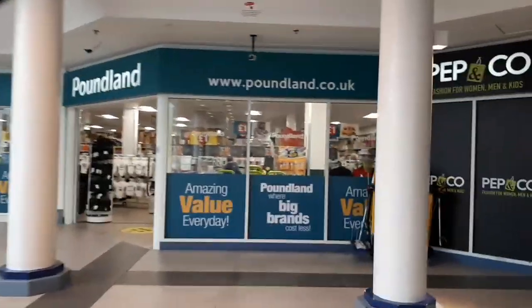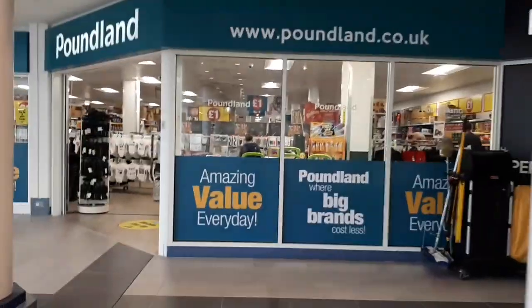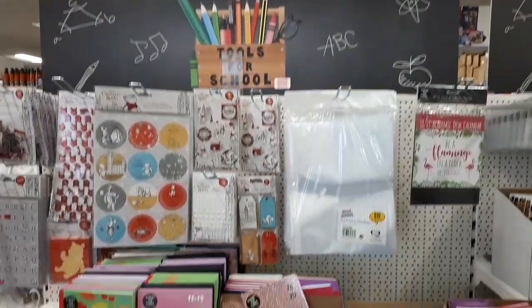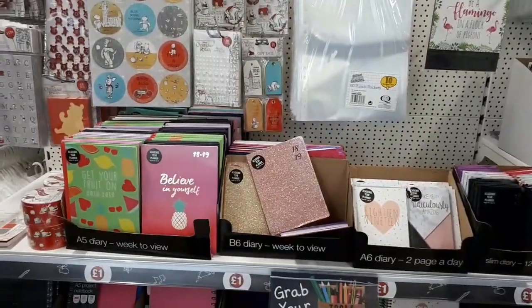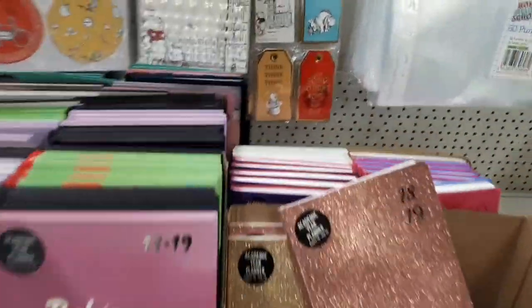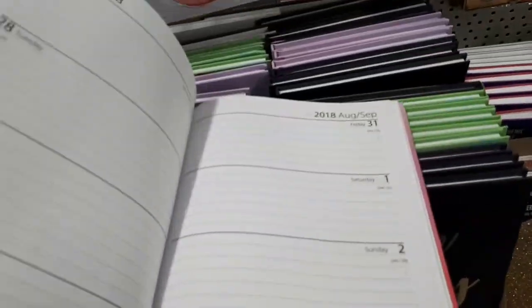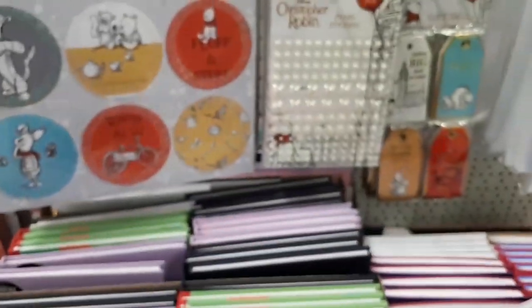So here's me walking towards Poundland. Really bad camera work, as you can see. Oh yeah, here's the back to school stationery. There's loads of the stuff all over the shop. I'm just having a look at this book here. I think it was a diary. I was trying to see what it was because I hadn't got my glasses on, so I couldn't really see.